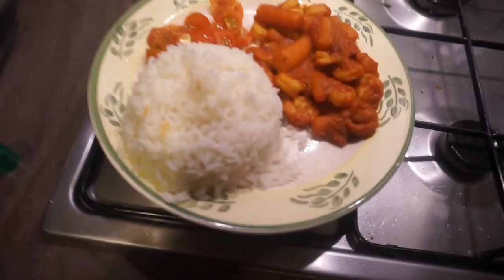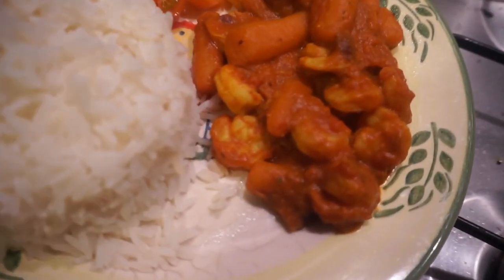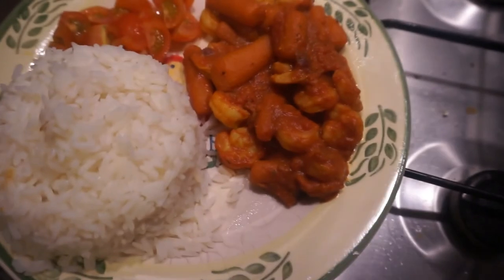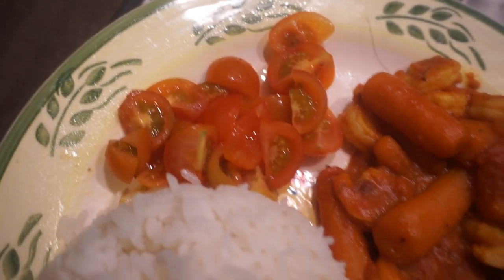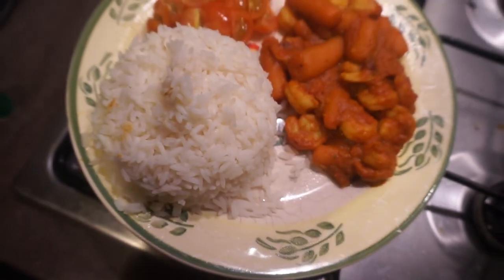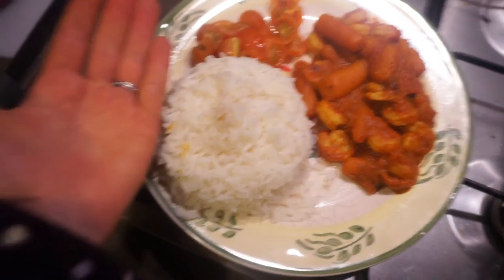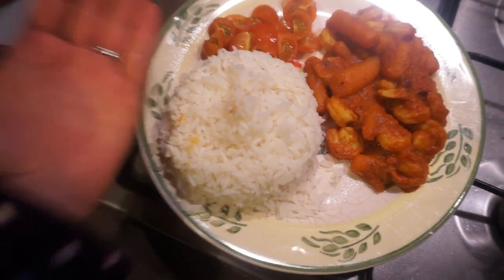So we have got here the biggest mound of rice you will ever see. And then we've got some prawns mixed in with carrots. I decided to have carrots in the end, and that's just with tomato puree and then some chopped tomatoes as well. Honestly, that rice does not do it justice. Look at my hand. I could literally pick that up. It's bigger than my palm. But anyway.